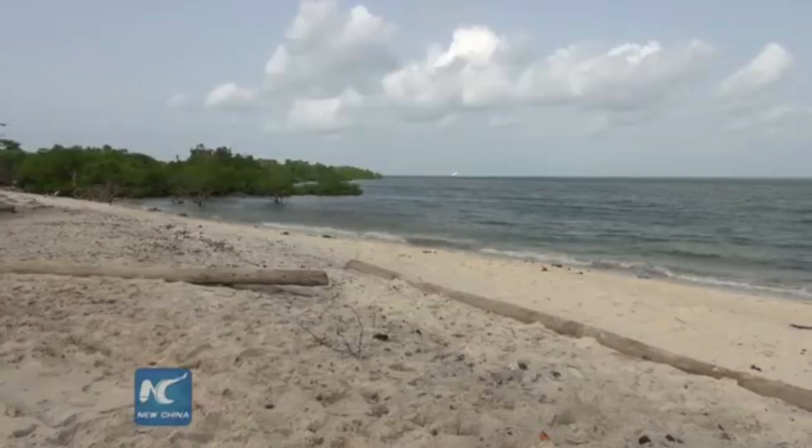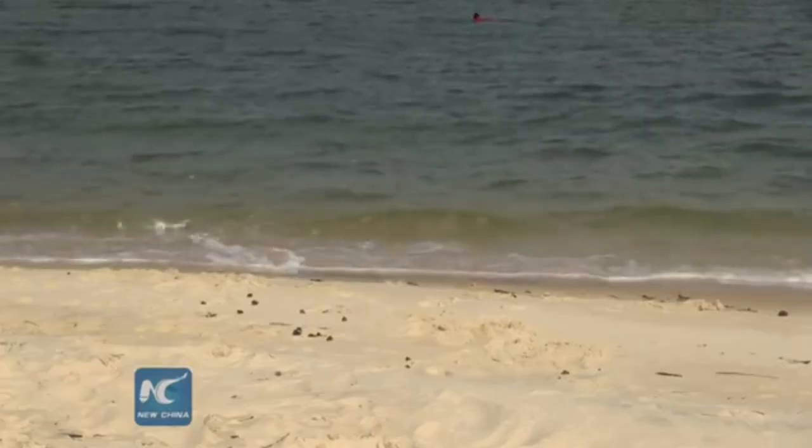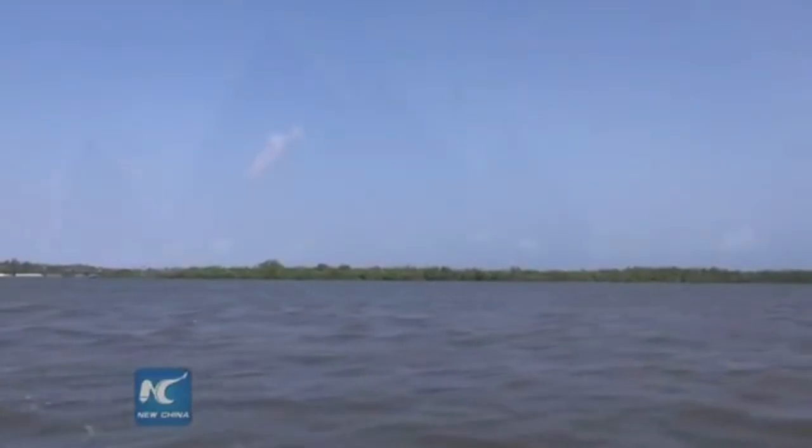Kenyan and Chinese archaeologists have been tracing evidence of ancient contacts in the Kenyan coast. They hope to find the shipwreck to help unearth all artifacts symbolizing ancient cultural and trade ties.